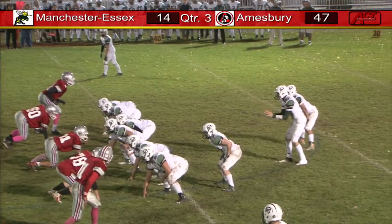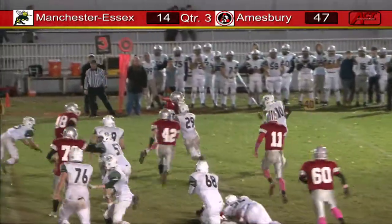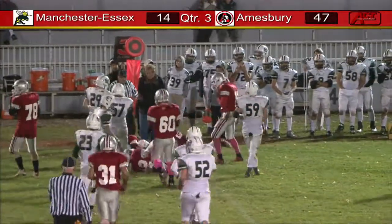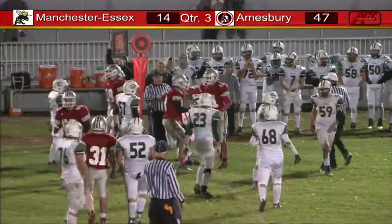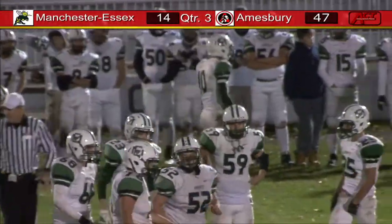Looking to pass again over the right side. He may keep it. He's going to get strung out this time and dropped right at the line of scrimmage. Good pursuit by the Indians. Dan Welch that time not letting Carter go around the edge.